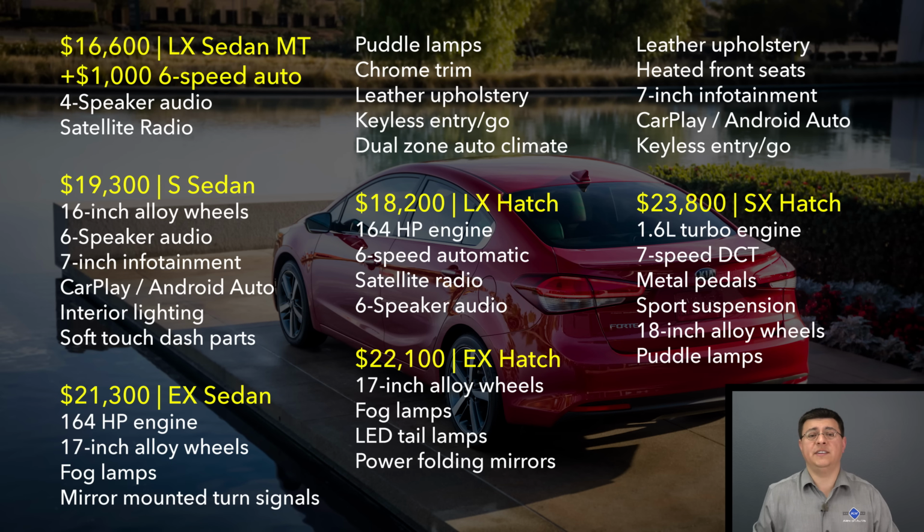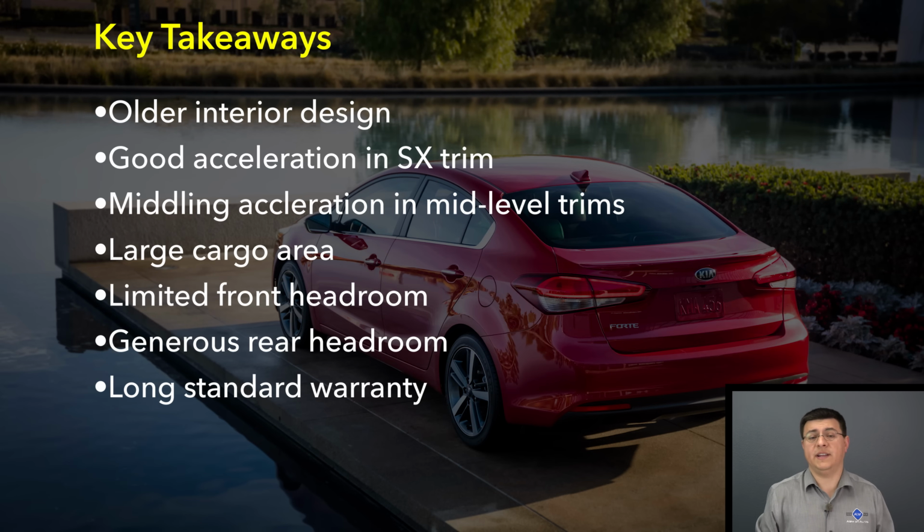It actually ends up being a very small premium when you factor in the fact that we get more equipment and the more powerful engine in all versions of the hatch. With that, let's move on to our key takeaways.